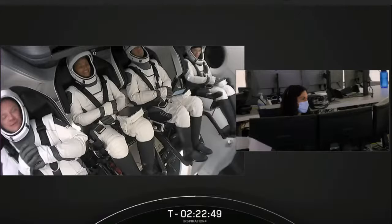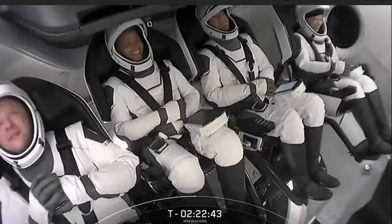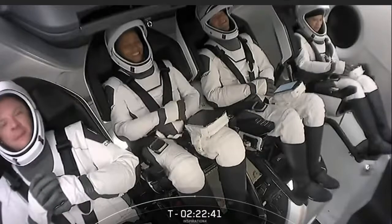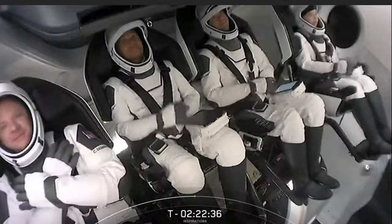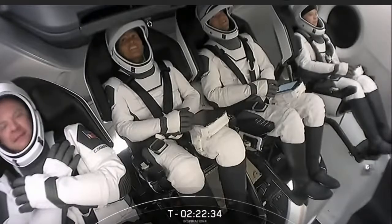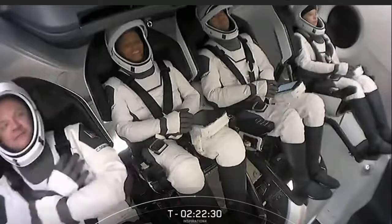SpaceX, initiating seat rotation. And we are moving into seat rotation now. Everybody is anchored in the seat with the belts. We've done final checks, make sure they are all buttoned up and ready to go. And what we're going to do now is send command to the motor actuators under the seat. It'll rotate the 4 crew.